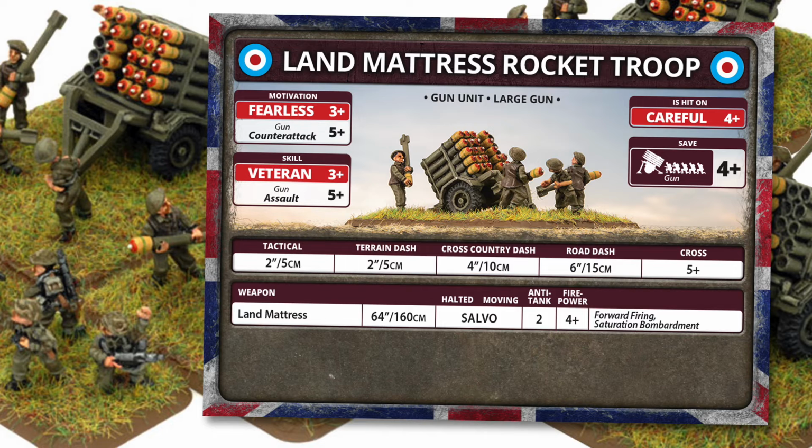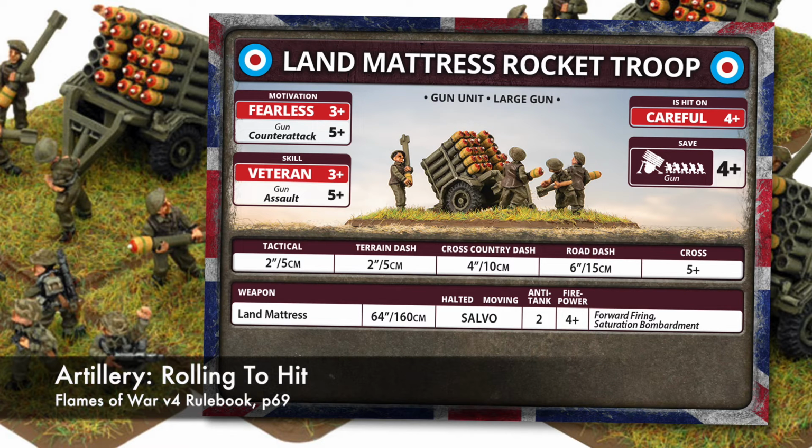Special rules include forward firing and saturation bombardment. Given these are mounted on trailers, forward firing makes sense. Land Mattress can only fire at enemy teams fully in front of the launcher team. Saturation bombardment states that each Land Mattress launcher counts as 2 weapons firing, so if you had 2 launchers, they count as 4 weapons when firing. This doesn't mean you roll any more dice or do any more damage. It only impacts rerolls to hit for having 1 or 2 weapons firing, or 5 or more weapons firing in a bombardment. Details for this are in the artillery rules for roll to hit on page 69 of the rulebook. This rule makes sense for Land Mattress.